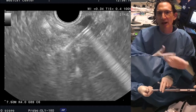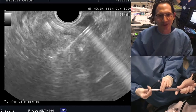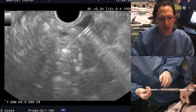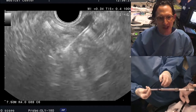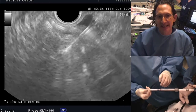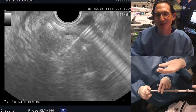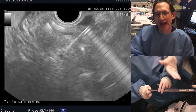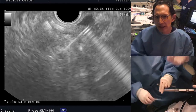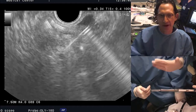I'm just talking because there's not much to say in terms of what we're doing right now. We're just keeping our view of the ultrasound image, watching the glue go in, watching it spread. And your risk of embolization progressively decreases because the glue itself is acting as a scaffold for the next injection of glue. It's really that first injection of glue that's the concern.